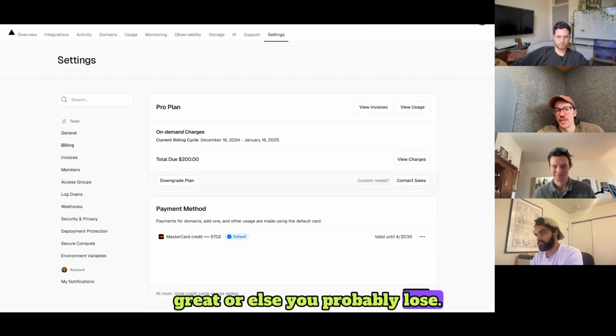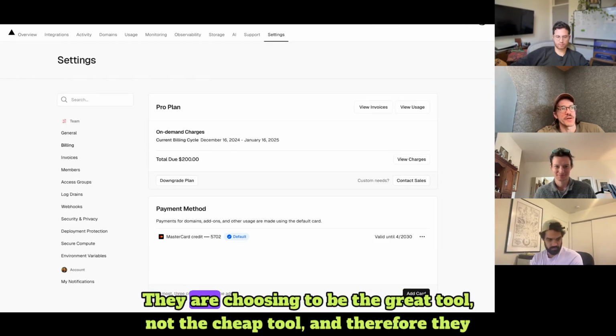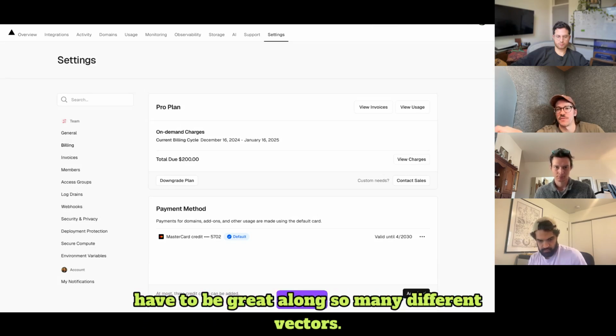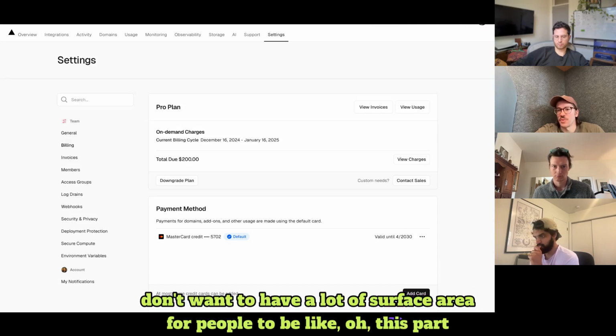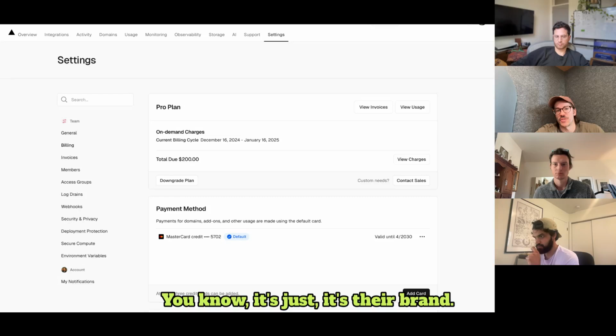And so they are choosing to be the great tool, not the cheap tool, and therefore they have to be great along so many different vectors, especially given their large user base. They just don't want to have a lot of surface area for people to say, oh, this part wasn't great. It's their brand. They must be great in every way.